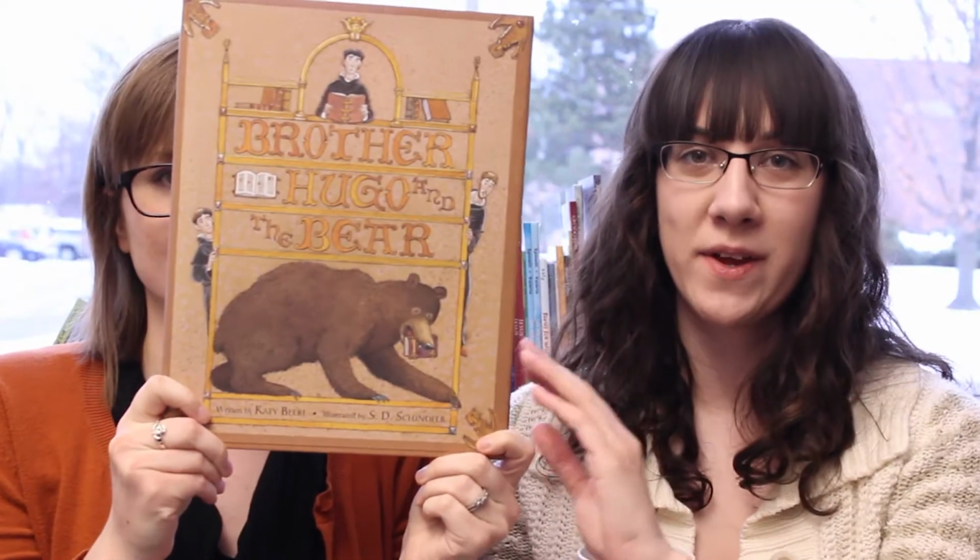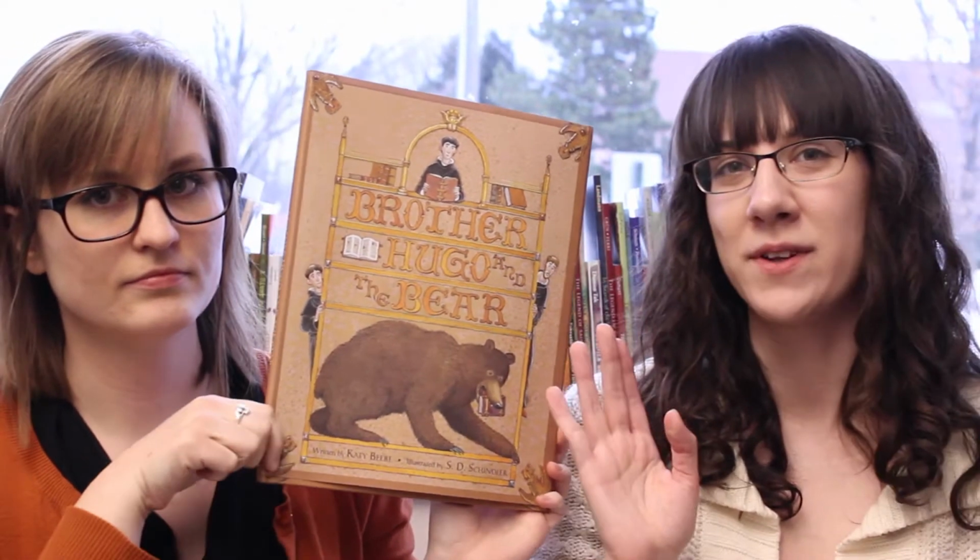A good example of this is a book that came out last year, Brother Hugo and the Bear. Do we have that somewhere? I believe we do. Perfect. So Brother Hugo and the Bear, we got this text in and we just loved it. The book has a medieval setting, it's about bookmaking and illuminated manuscripts, so we really wanted to convey that with the artwork. So Gail found us Steve Schindler, who had done a lot of books in historical settings, and actually he had one set in a castle. That was the one where we were like, oh, we really like this, and this is similar to what we would be asking him to do for us. So why don't we approach him?